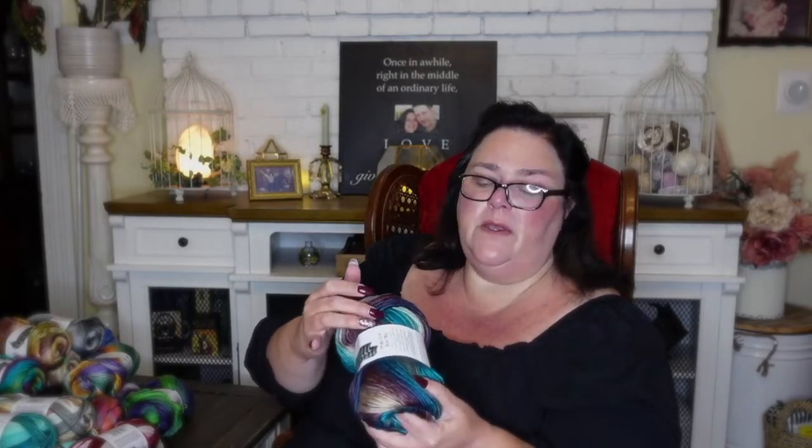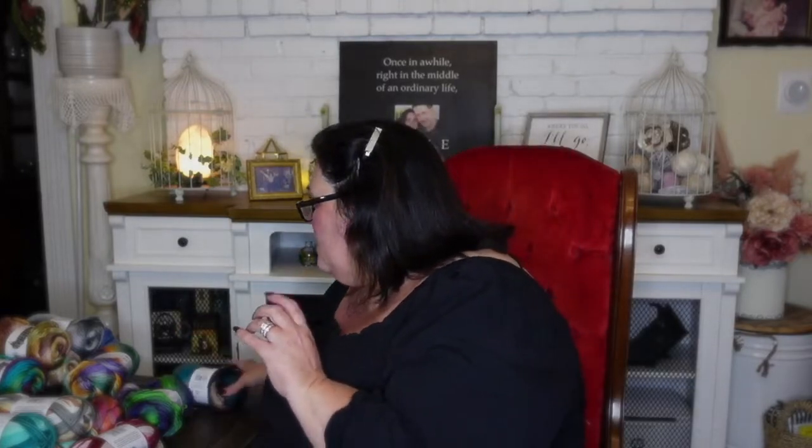This, where it goes to dark here, is just amazing. This color in particular is called Dark Ocean, and it is fantastic. Now, let's see what the dollars and cents are on this one.